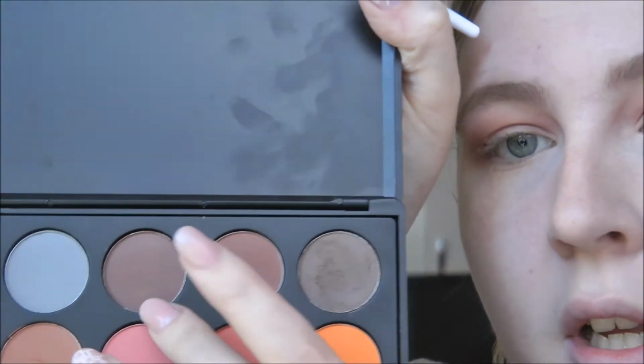So I'm just going to take this dark brown shade here and I'm going to put that into the very outer corner. First just going to place it and then sort of blend it a bit into the crease just to darken up that outer corner. It makes it very easy to be very precise because it keeps the product exactly where you place it. Oh, and this retails for 49 Rand.